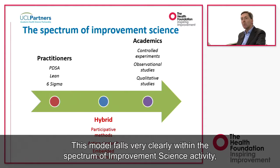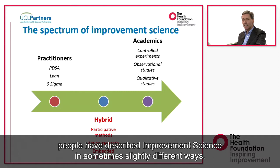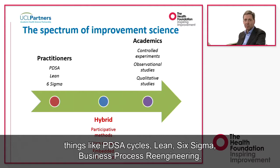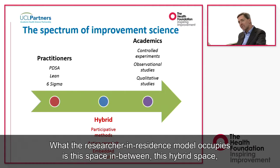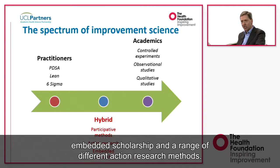This model forms very clearly within the spectrum of improvement science activity. And I notice that in previous webinars, people have described improvement science in sometimes slightly different ways. I find it helpful to see it as a spectrum of activity. At one end of the spectrum, we have a set of methods owned mostly by practitioners, things like PDSA cycles, Lean, Six Sigma, business process reengineering. At the other end of the spectrum, we have a set of activities owned mostly by academics, a whole range of different methodologies that are used. What the researcher in residence model occupies is this space in between, this hybrid space, a space that uses participative methods, embedded scholarship, and a range of different action research methods.